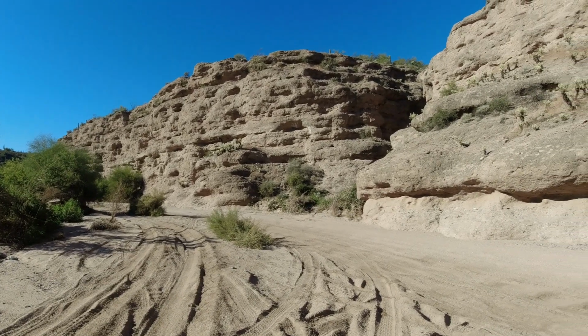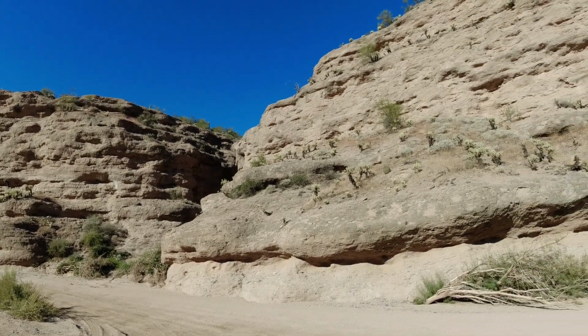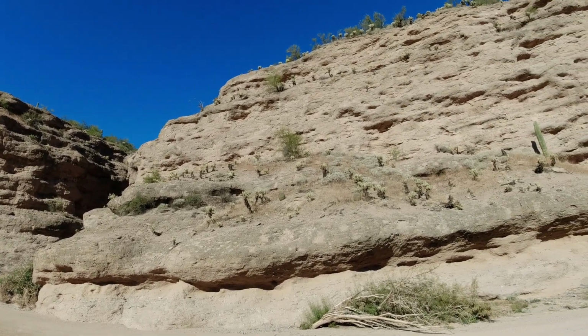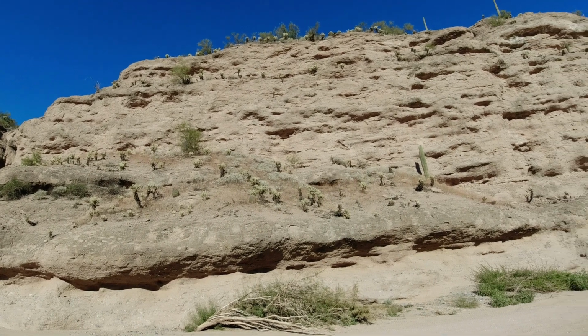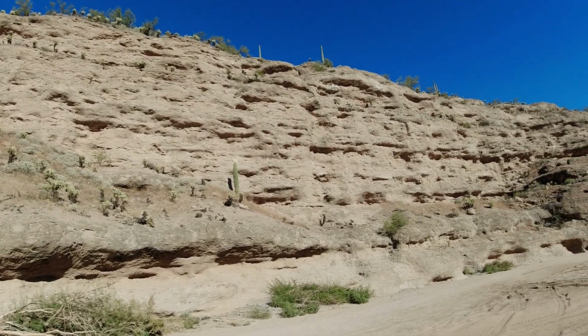So this wash really ended up in this canyon, and you can see here on the canyon walls there's all kinds of cacti growing. Anywhere they can get roots, they'll grow. There's a saguaro right there, right on the side.